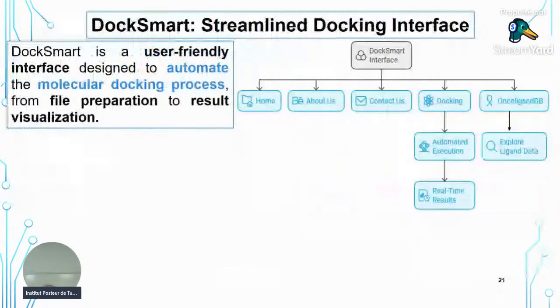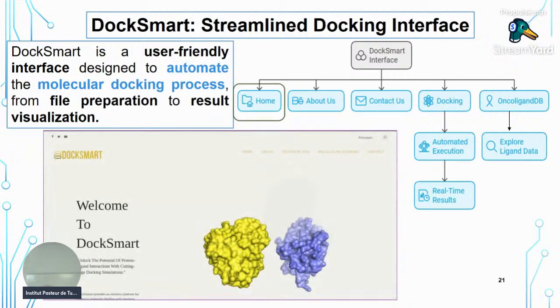For our streamlined docking interface, DocSmart, which is a user-friendly interface designed to automate the molecular docking process from file preparation to result visualization. And this is a screenshot of our homepage interface, which includes all of the pages that we showed.